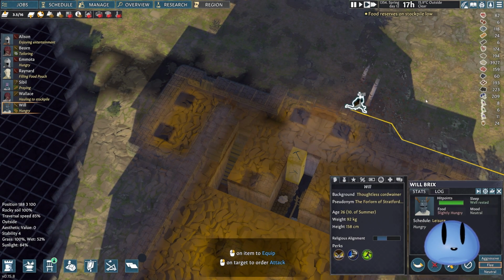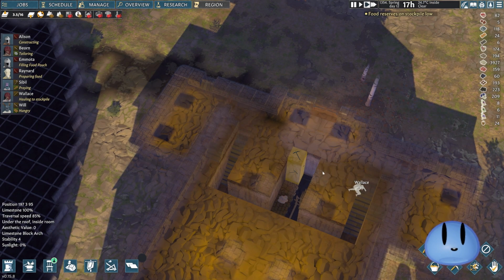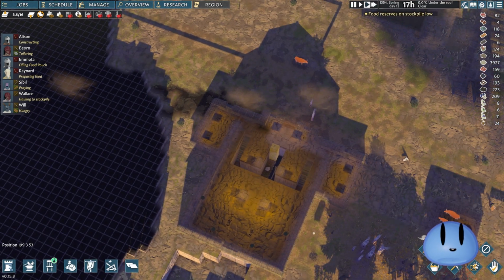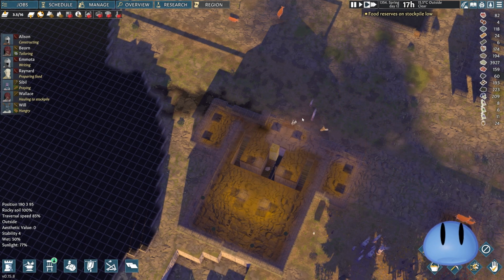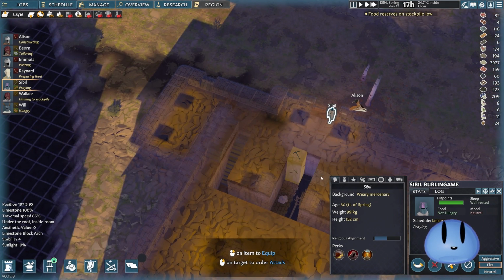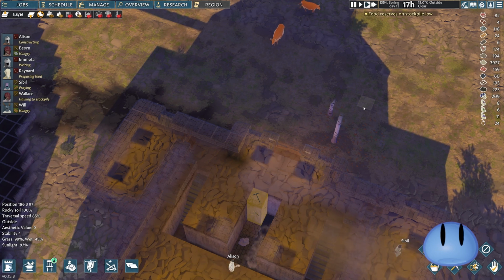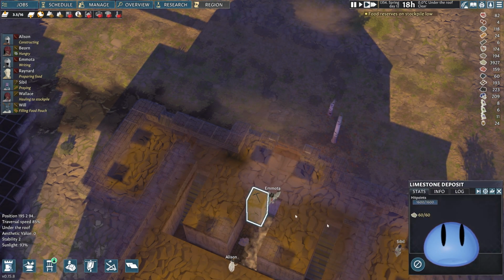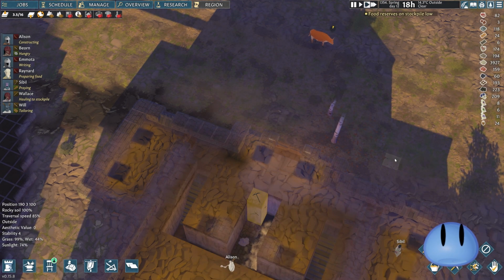Is Will working on it? No, he's just hungry. It looks like Wallace is working on it? No, he's picking up limestone. Where's Emoda? I know, Emoda, I told you to run across the entire world there. No one's digging. Sybil, what are you doing? Praying? You can pray to the god of mining. There we go. Oh. Did you see that? She didn't do it. We're gonna have to undo this.